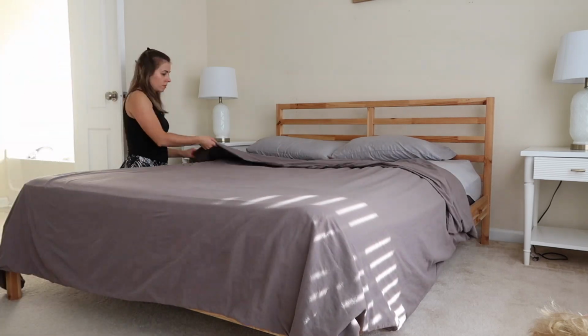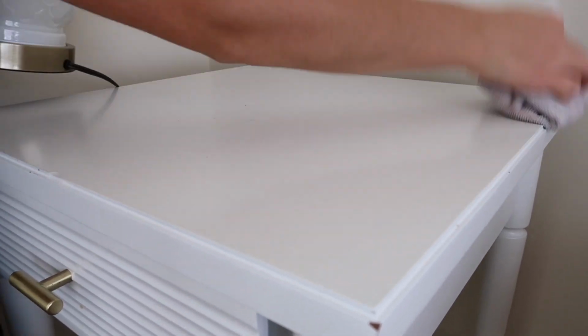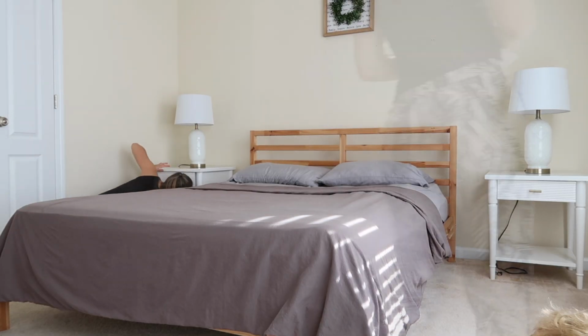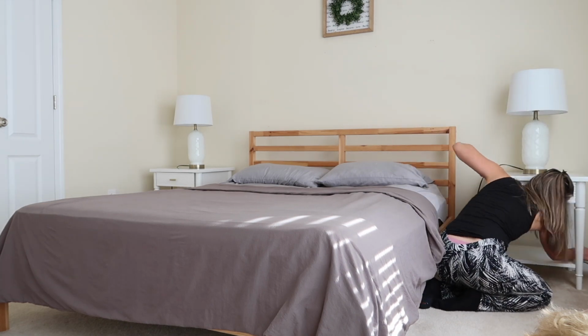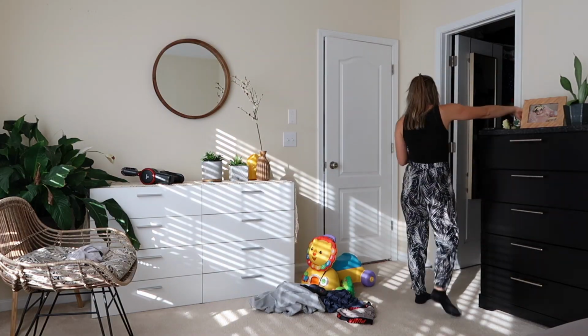In my bedroom, I'm making the bed quickly. Then I'm going to dust all of the flat surfaces in there. My room has 3 large windows, so there's a lot of sunlight coming throughout the day, and dust tends to collect much more quickly for some reason when there is bright light coming in. So I have to dust in here weekly to really keep up with the dust. But I really wouldn't have it any other way.